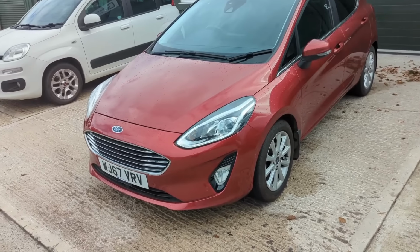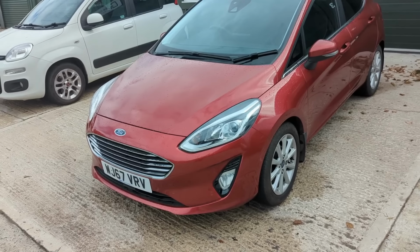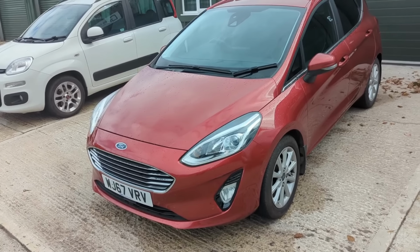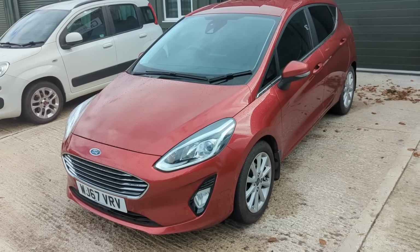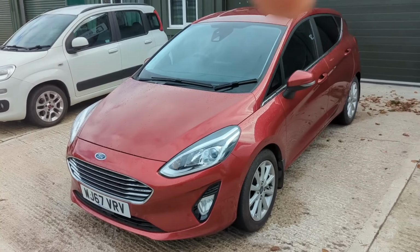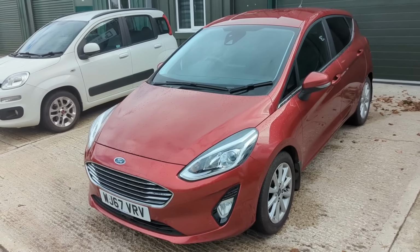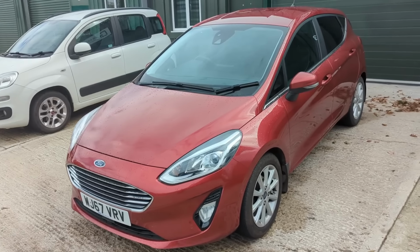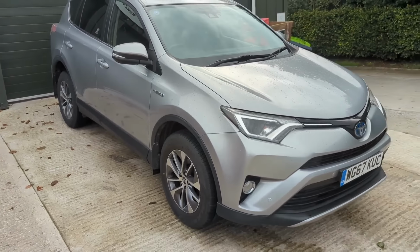I believe someone told me that these slightly later ones had an improved belt as well on them. But obviously, with that low mileage and the good full service history, from my experience of EcoBoost, should be good to go. But yeah, like I say, comment down below, correct me if I'm wrong, but someone said in the comments that by this point Ford had started to put an improved belt in. I don't know that for a fact, so if anybody knows, comment down below.